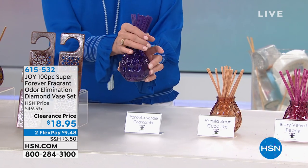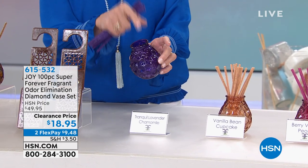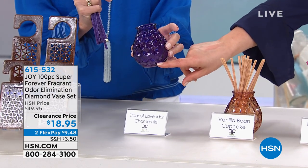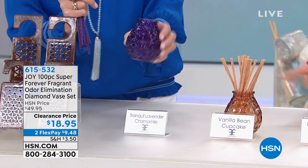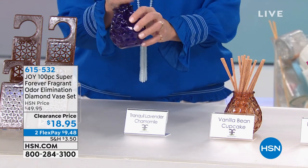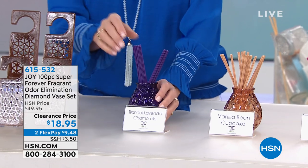And you can go ahead and take the sticks out and put them wherever else you like, and put flowers in here, or you could put your makeup in it. It looks like an amethyst, like a giant chunk of amethyst. It's really pretty. You're absolutely right. It's absolutely gorgeous. It even says joy on the bottom. So here we go. That's the tranquil lavender chamomile.